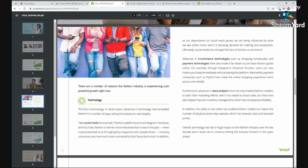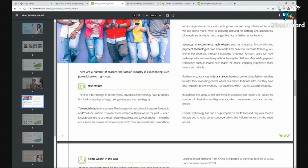You can take your time. You can get better deals online. So advances in e-commerce technology, such as shopping functionality and payment technology, have made it far easier to purchase fashion goods online. As I said, PayPal, etc. And furthermore, advances in data analytics have not only enabled fashion retailers to refine their marketing efforts, which has helped to boost sales, but also helped improve inventory management, which has increased profitability. So it's easier to manage your online store, your stock, etc.